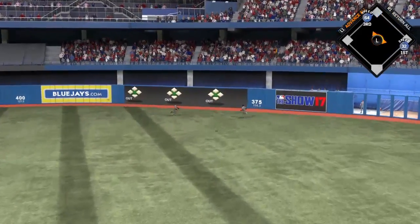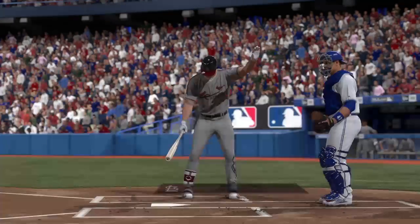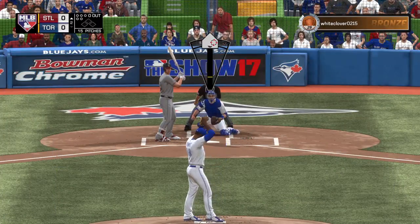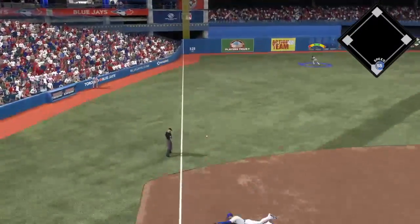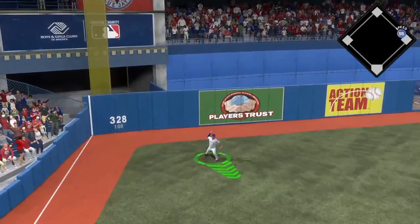Heading after it is Naquin. He makes the play. A great catch on. Now in the box, Matt Olson. He'll look to get something going here in this scoreless ball game. Ripped down the line. And a reach to his backhand, but he can't come up with it, and the leadoff man's aboard.